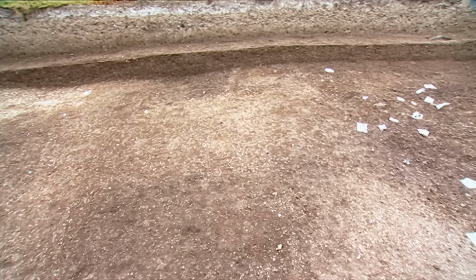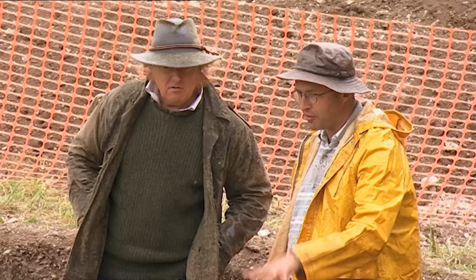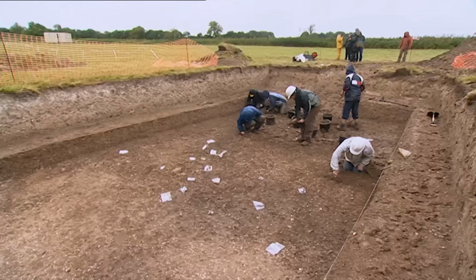Right, yeah. Showing through that, we've got these big black splodges. These are going to be the post holes. That's one in there, another one over there, and one over there. Yep. They're going to be absolutely massive when we get down through this stuff. Oh, you want some decent weather? Yeah.